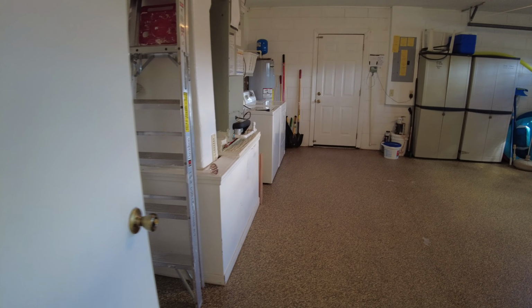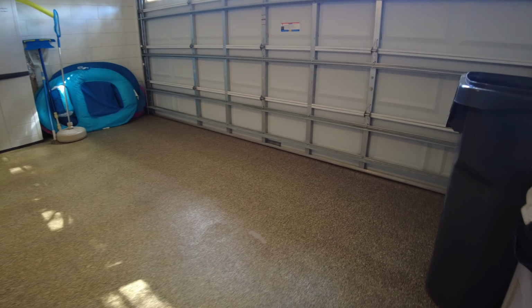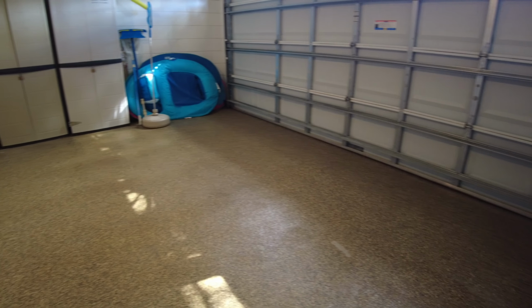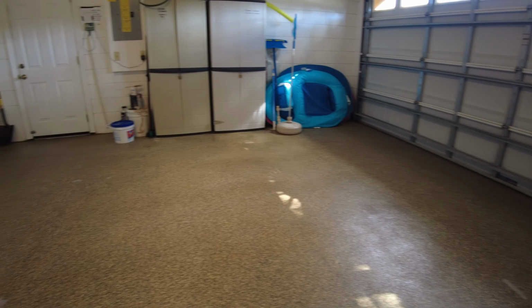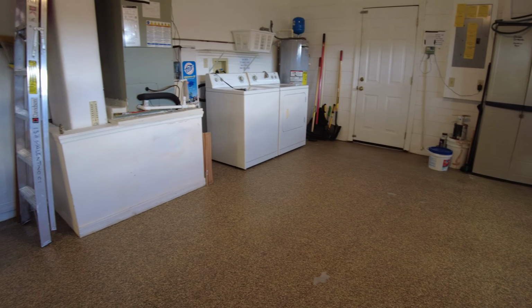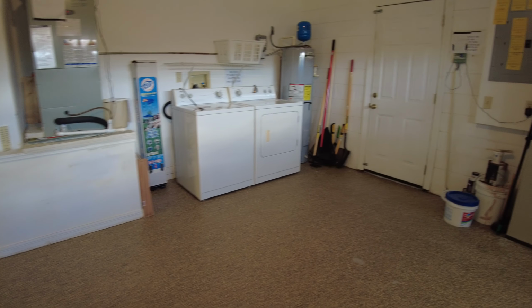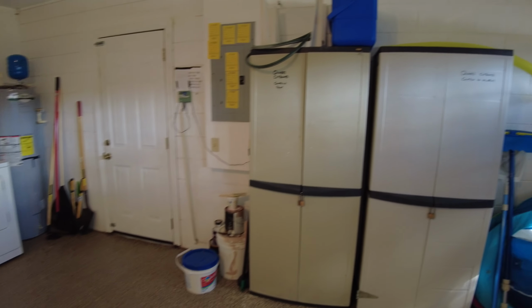Then we come out into the garage. The garage floor is sealed. A lot of people will actually put a pool table in here for people. AC, washer and dryer hookup. They use these for the owners.